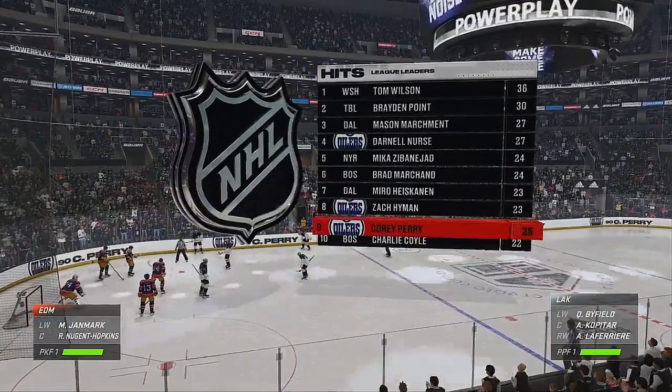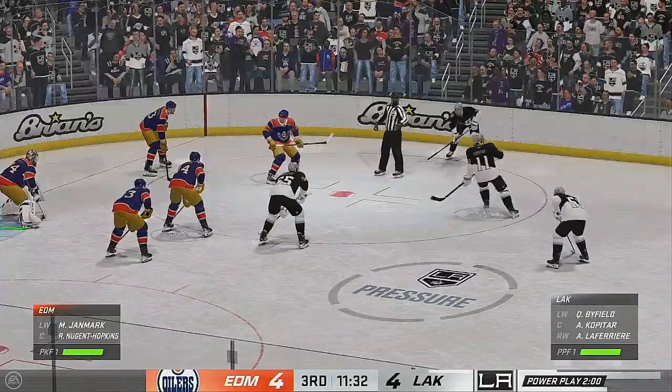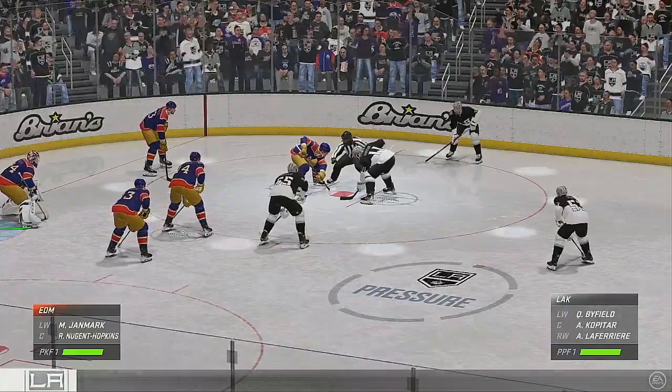They'll go back to work on their special teams. They haven't scored on their power play yet. They've earned this opportunity. They'll get another look at it. Look for different adjustments to be made.